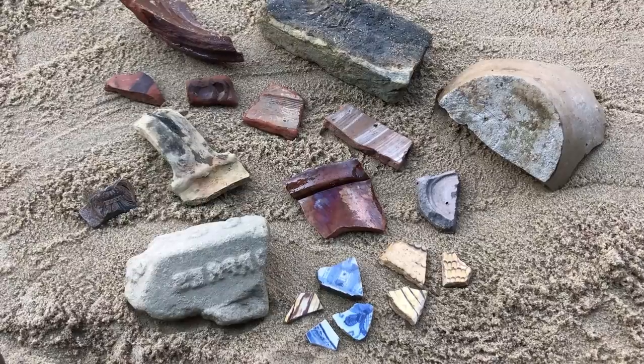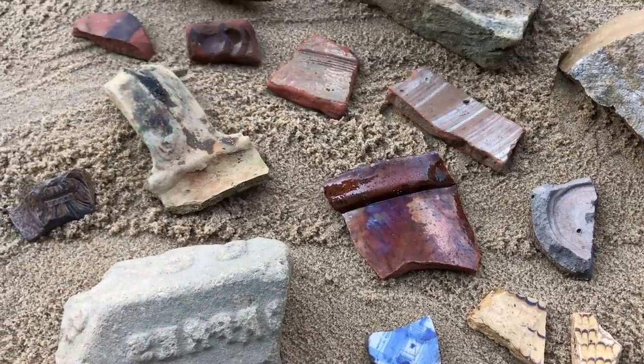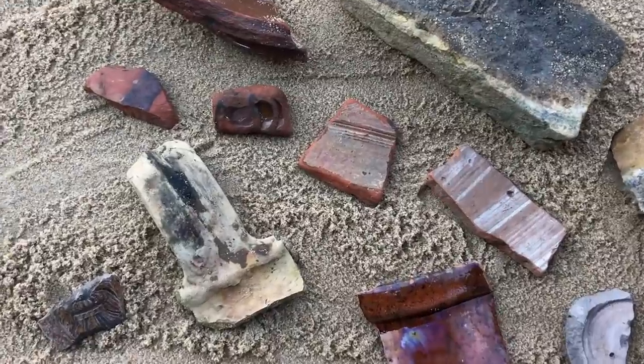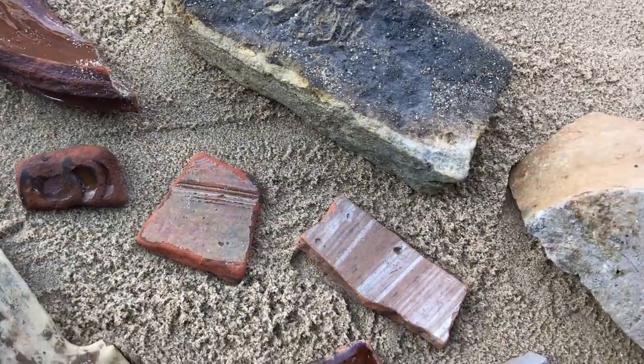Right guys, I've laid all my ceramic finds out on the beach because I'm going on this bit of a ceramic journey and it seems you're coming with me. I've historically just concentrated mainly on metal coins, tokens, dress accessories, that kind of thing. But I'm getting more and more into ceramics.